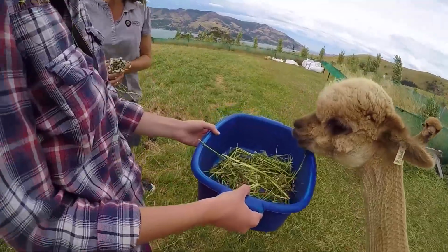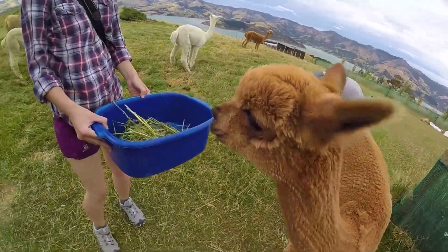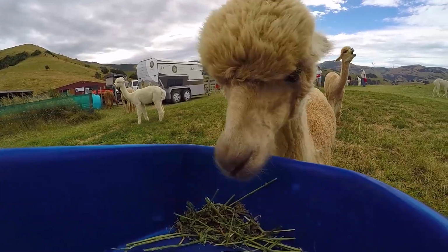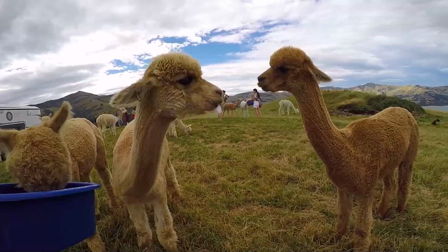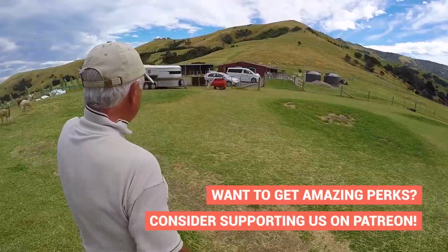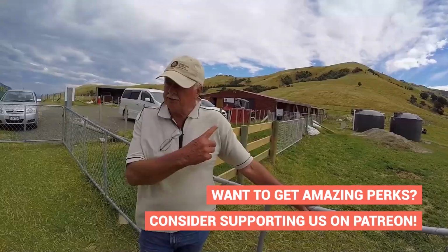We're going around the whole paddock feeding all the female alpacas, which, to be fair, some of them are a little bit picky. I mean, I've got a full bucket of food here and some of them just won't have any of it. But you can always rely on one greedy lady to take all the food. And after feeding all the ladies, we are then moving on to the last paddock of the tour.